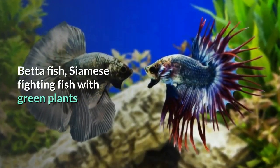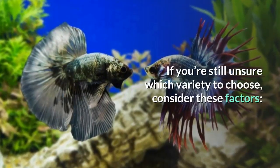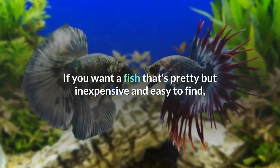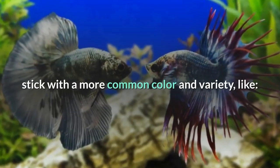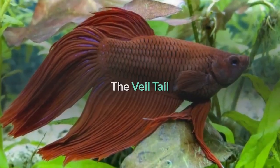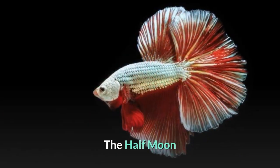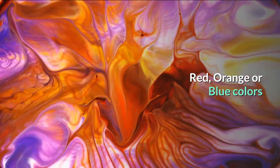If you're still unsure which variety to choose, consider these factors. If you want a fish that's pretty but inexpensive and easy to find, stick with a more common color and variety, like the veil tail, the crown tail, the delta, the half moon, the bicolor, red, orange or blue colors.